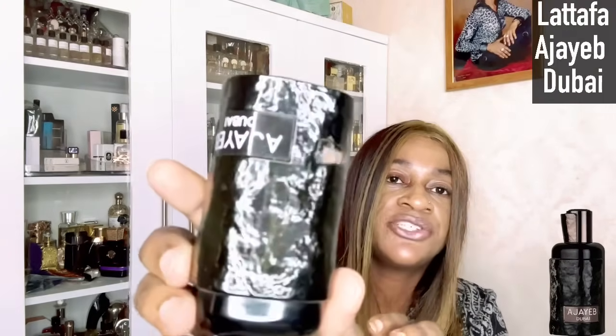The next gourmand is one that I have to caution you over, and you will see just by the usage there that I haven't used this a lot. Ajayeb Dubai. I prefer the counterpart to this, which is the Ajayeb Dubai Portrait, the white one. This is a tricky situation for me, but I had to give it its flowers because it is a gourmand nonetheless. It does lean a little bit masculine there, okay?